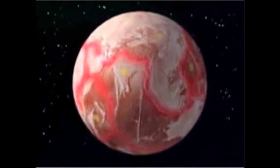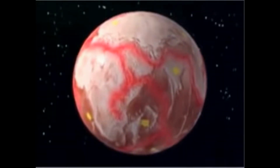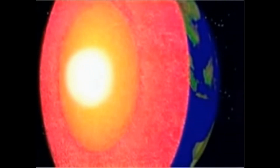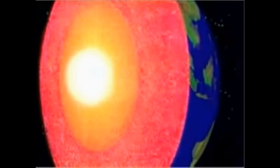The plates are moving at an average rate of 1 to 2 inches a year in a variety of directions, carrying continents and ocean basins with them. Here's why the plates are moving. The scientists believe that the material in the mantle is circulating. The movement may be caused by heat within the mantle.